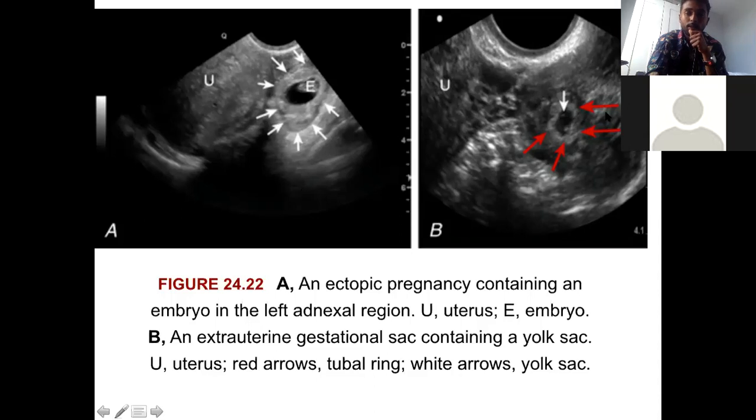This is a common region. I think the ampulla is the next common region where ectopic pregnancy implantations happen, basically 99% or something. If they give you a question like that, they'll probably mark the uterus or something. Yeah, they would have to.